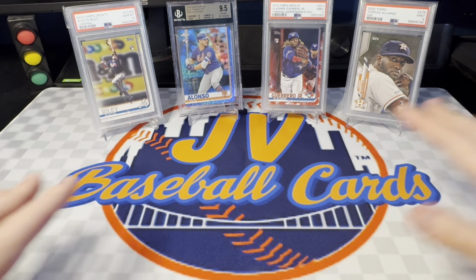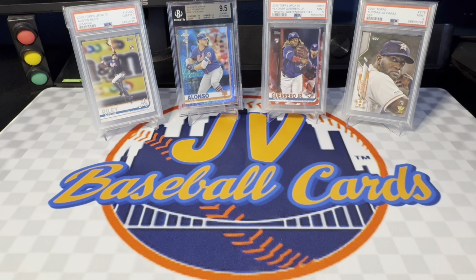So that's my mail day. Super pumped about all those. Like I said, I've only got three cards left to complete my collection. You know, maybe that'll happen this year if they all pop up.